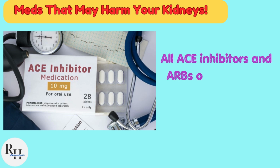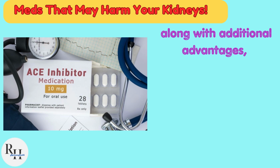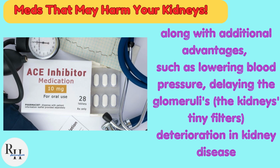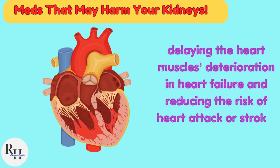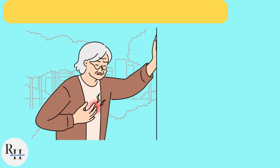All ACE inhibitors and ARBs offer kidney protection, along with additional advantages, such as lowering blood pressure, delaying the deterioration of the glomerulus, the kidney's tiny filters, in kidney disease, delaying the heart muscle's deterioration in heart failure, and reducing the risk of heart attack or stroke, particularly in those who have already experienced one.